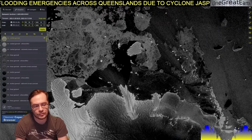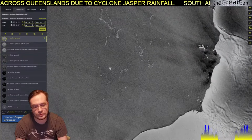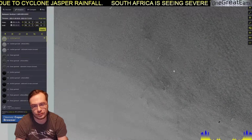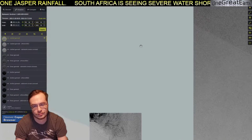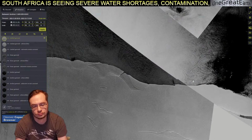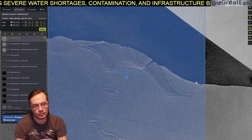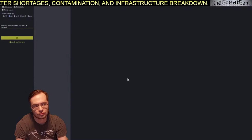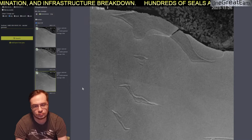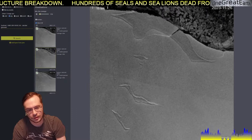See huge fragments of ice and dozens, if not hundreds, of smaller icebergs. We call them icebergs because they're kind of stuck in this frozen water. These giant plates, these ice shelves here. Let's take a look at this. Massive concaving.